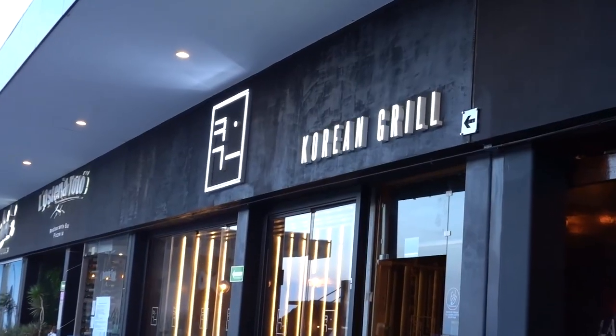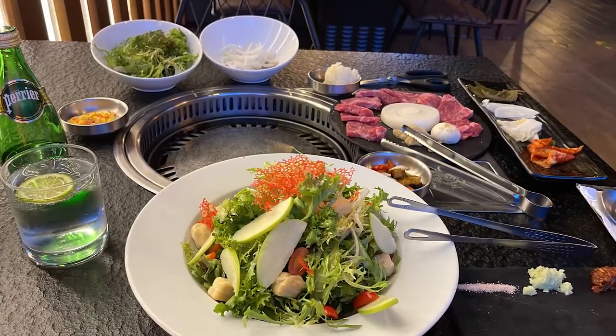Oh, it's so good. This meat is always so good. It's the most tender, easiest to chew, super flavorful. I love it so much. Korean Grill is always so satisfying. I love this restaurant so much.